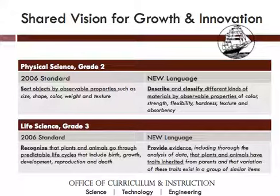Well, now the new language, and I want you to think about what we talked about before about the importance of incorporating English language arts and mathematics into science. Now they need to describe and classify different kinds of materials by observable properties such as color, strength, flexibility. So some of the activities are going to be the same, but when we look at the level of rigor, what they're going to need to do in order to prove proficiency is a little more rigorous, describing and classifying.